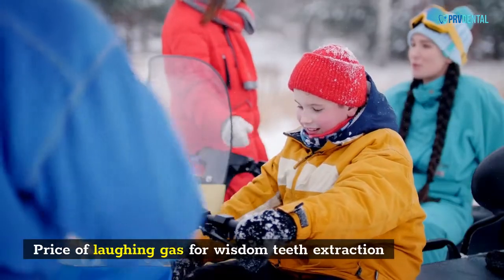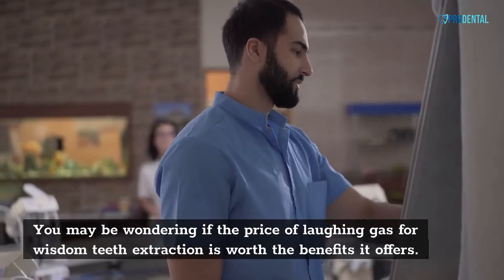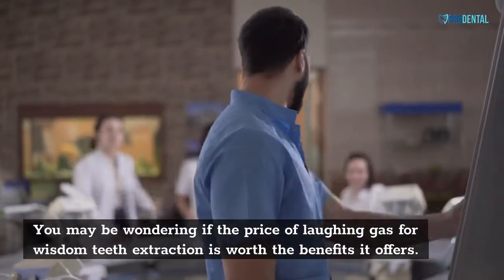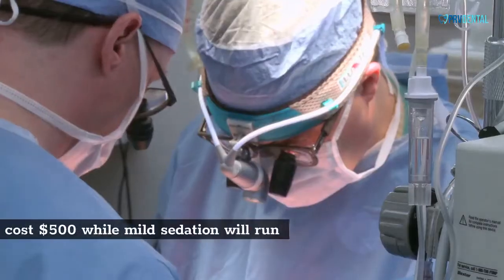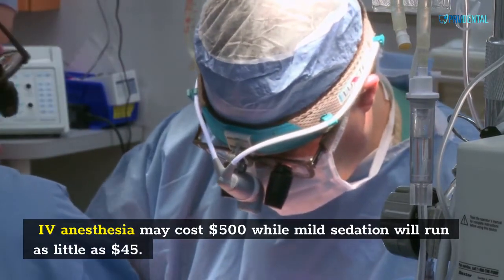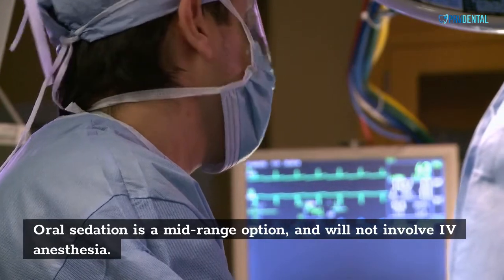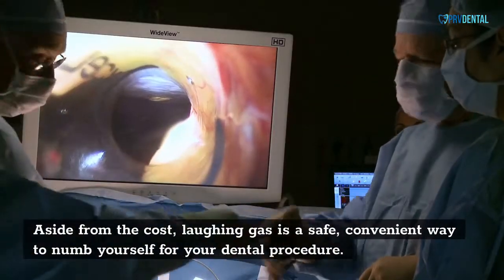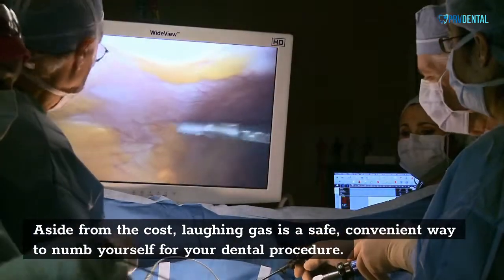Price of laughing gas for wisdom teeth extraction. You may be wondering if the price of laughing gas for wisdom teeth extraction is worth the benefits it offers. The cost can vary depending on the amount of sedation needed. General anesthesia may cost $500 while mild sedation will run as little as $45. Oral sedation is a mid-range option, and will not involve general anesthesia. Aside from the cost, laughing gas is a safe, convenient way to numb yourself for your dental procedure.